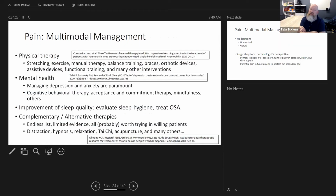Like I mentioned in the beginning, we use a multimodal management strategy in our center that focuses heavily on physical therapy interventions. So stretching, exercise, manual therapy, balance training, using braces and other orthoses, and assistive devices all feed into a physical therapy program designed to help manage chronic pain. Lots of education about the neurobiology of pain, joint disease, and hemophilia is also provided, and is really one of the pillars of pain management here.